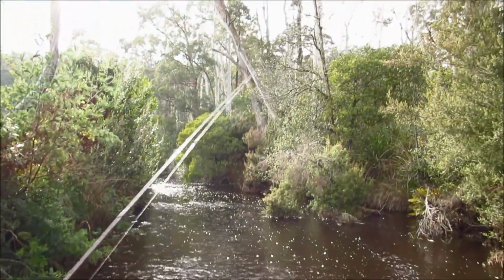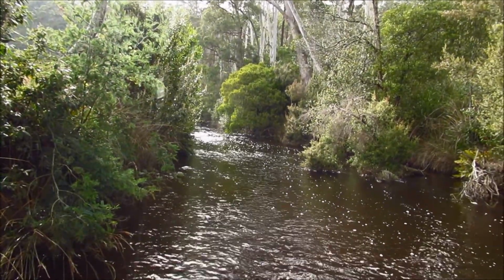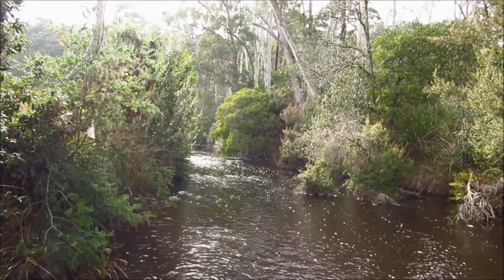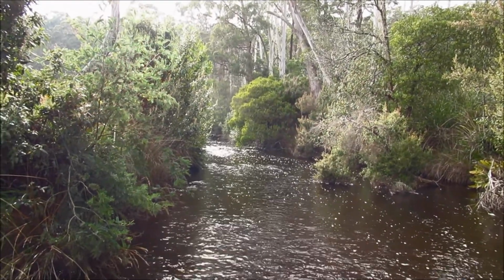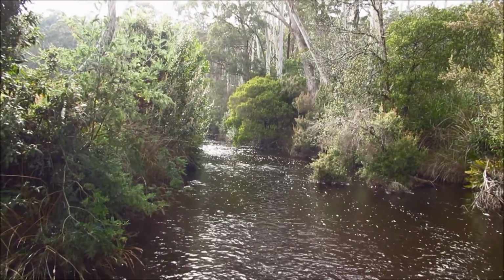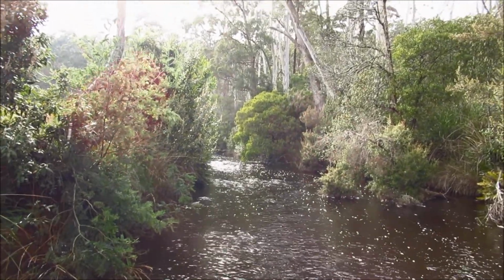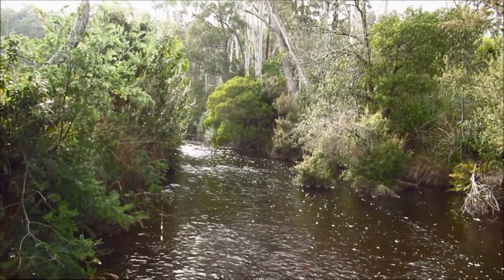Right, back in the little tannin stream. Probably be a practice run. Last time I've had about three runs up in here just for practice sakes, really, to get into the season proper and give the body a bit of a workout. In the three trips here, I think I've only seen about three or four little trout and no takers.